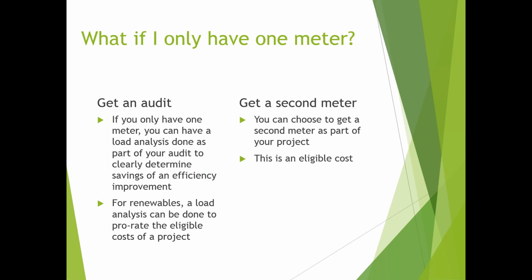So I've talked about this a little. What if I only have 1 meter? If you only have 1 electric meter and you're doing a solar project that's going to supply both the house and the farm, you have 2 options. You can either get an audit, so you can have some kind of assessment saying, 50% goes to the farm, 50% goes to the house, and then you have to sort of prorate the costs of your project accordingly so that you're essentially only asking for enough money to cover a solar array that's sized appropriately to provide only the farm, which I know is sort of confusing, but basically it's just going to be smaller.